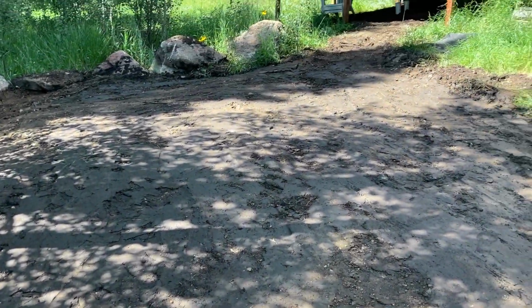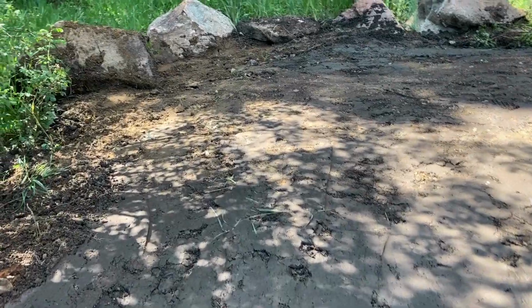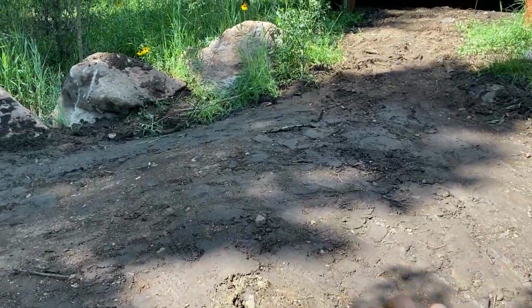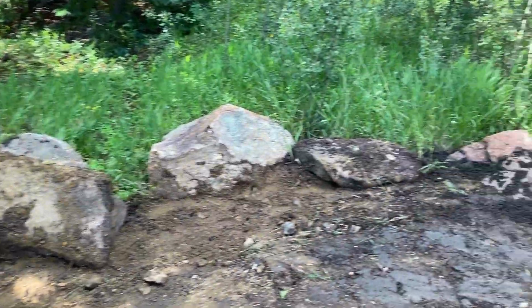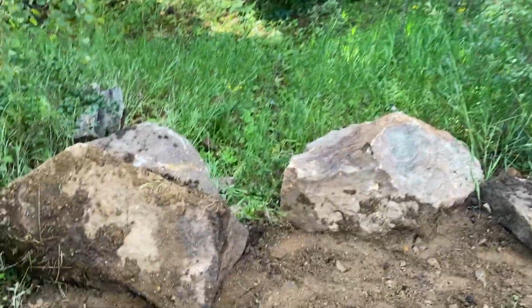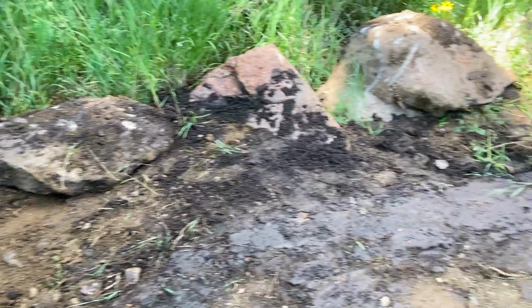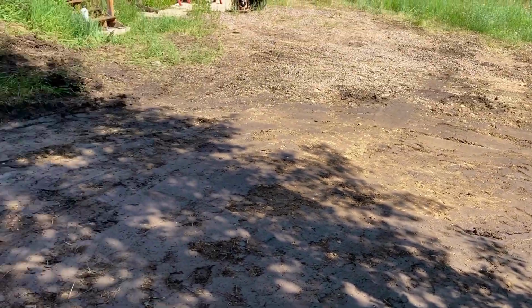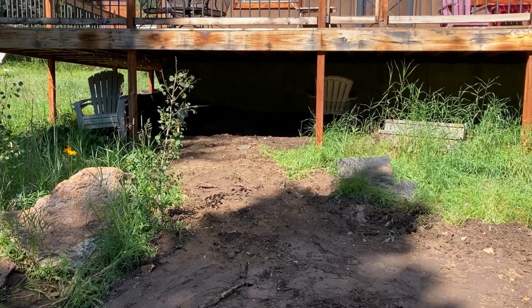And here it is, all finished, looking better than new. I took all the big boulders that I was pulling out in the trench right here and just continued to line them up along the driveway. And as soon as it rains, it'll wash off all the dirt and everything on them and make them look really nice. So I think it turned out really, really good. I'm very happy with it for sure. Hopefully the customers are too.